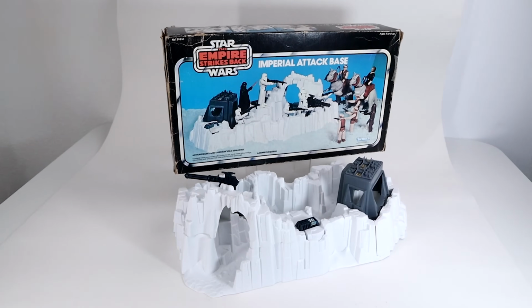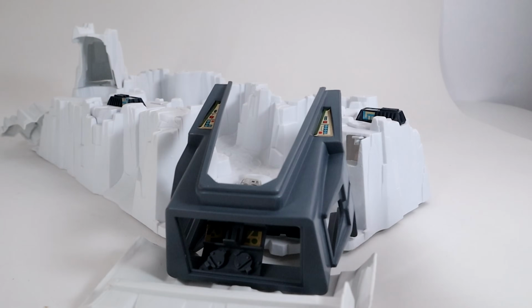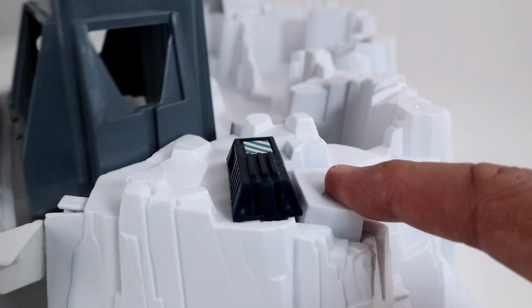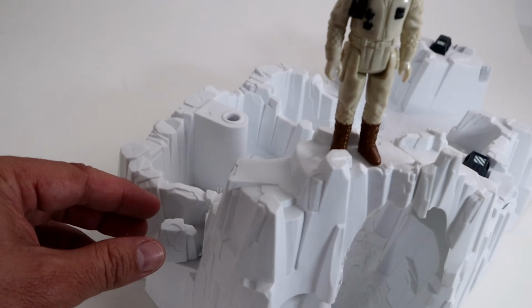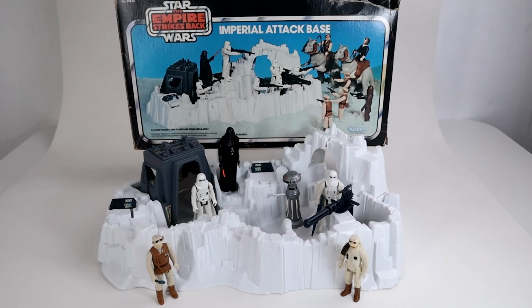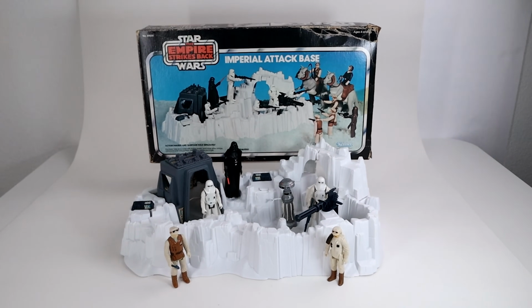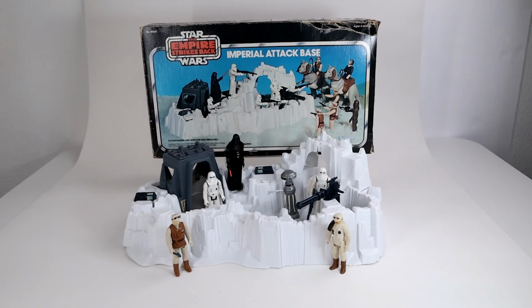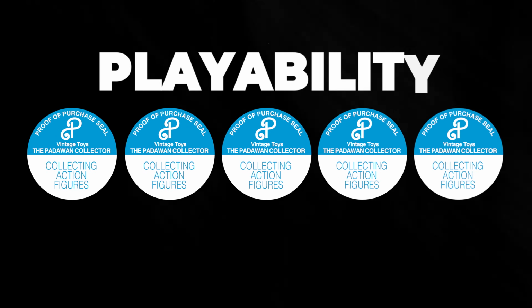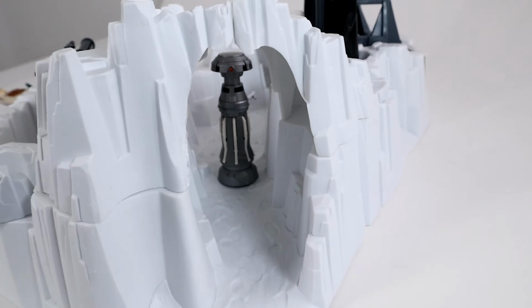One of the funnest playsets with so many play areas to focus on. Was it in the movie? No, but it added another playset to give your figures a good dogfight. The playability? Tons. And with all the interactive areas in this set and the action levers and buttons, the kid in me would have been in heaven and would have used this set over and over again, not only for Star Wars, but for G.I. Joe's as well. 5 POPs.